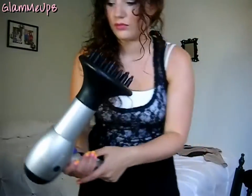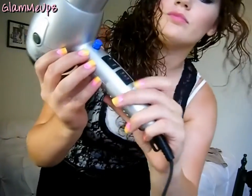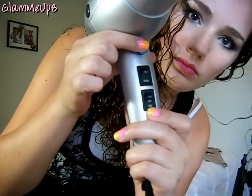You can also place the blow dryer around your ear and then push it up to your crown just to help give your roots some lift. Then I like to put my blow dryer on the cool setting and just finish it off like that. This helps reduce the frizz and add more shine.